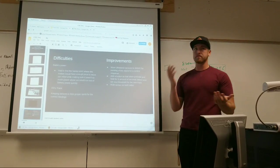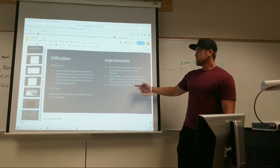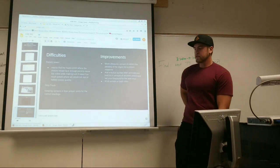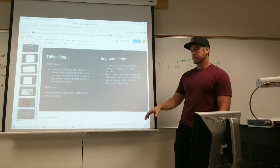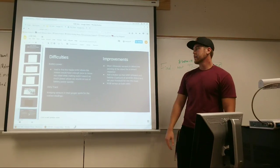And then that'd be like a global solution for any object that you want. Another one would be, I think if you guys all did the line sensors, we saw with a couple other groups, we have trouble with the threshold value for the actual track.